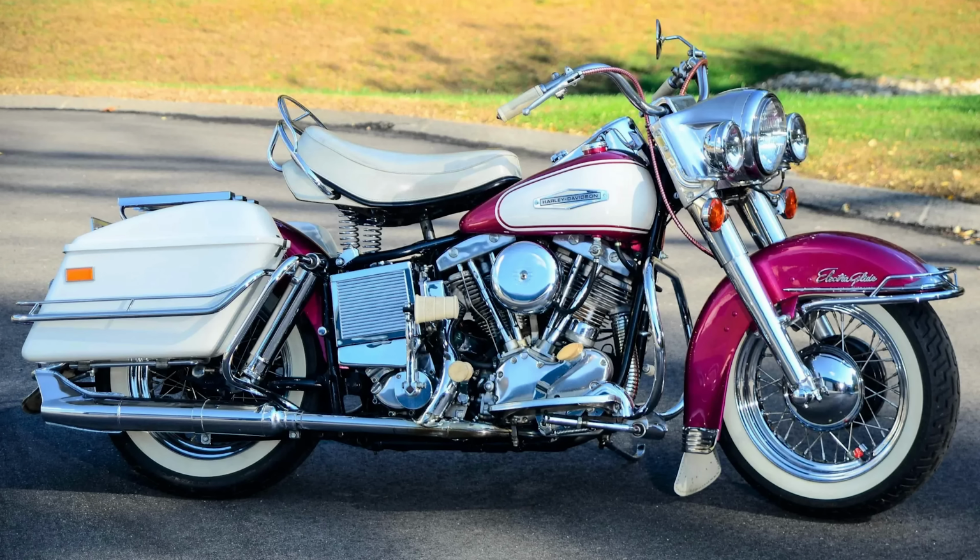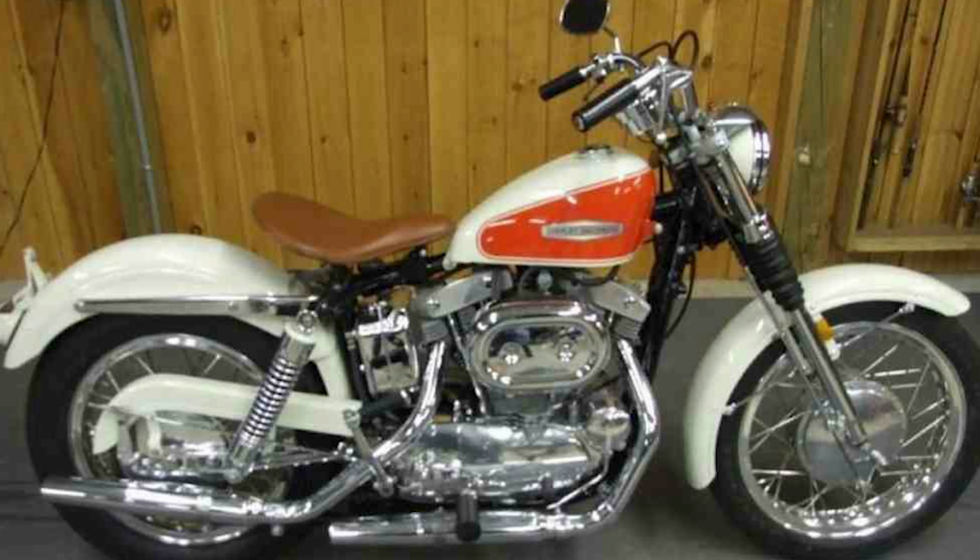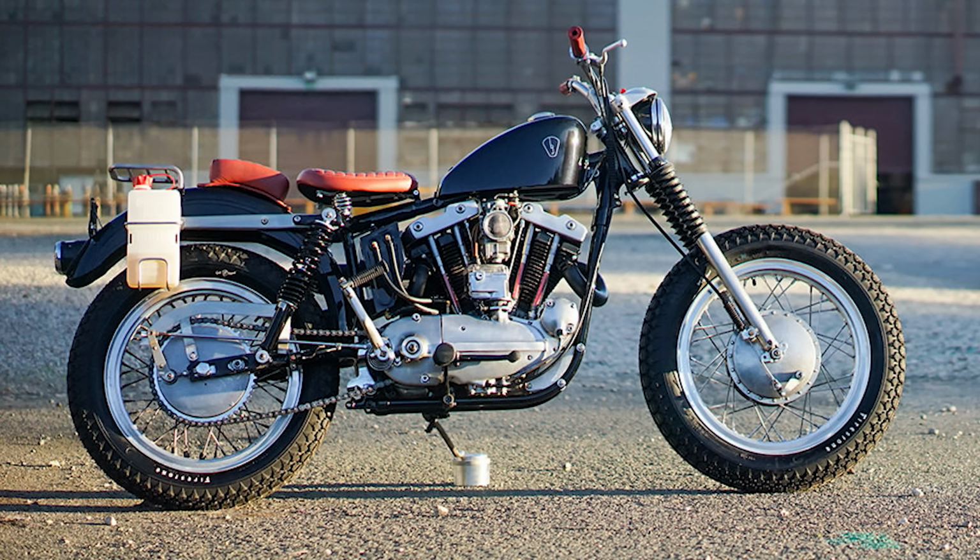Bringing in the shovel head, that's a whole nother video, but yes, the Sportster would finally see some changes. Sales were at their peak so far with just over 4,000 bikes. New cams were added to both models called the P cams, and they were advertised to get 15% more power for a total of 60 horses.